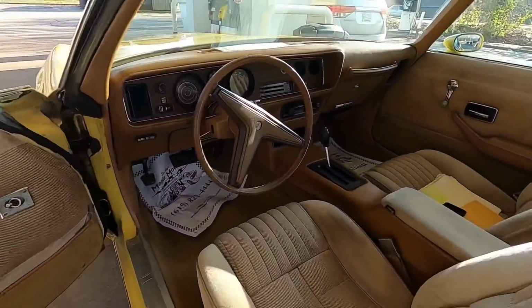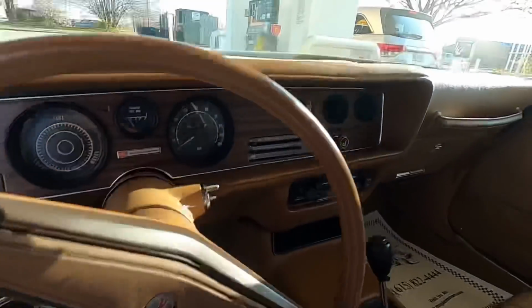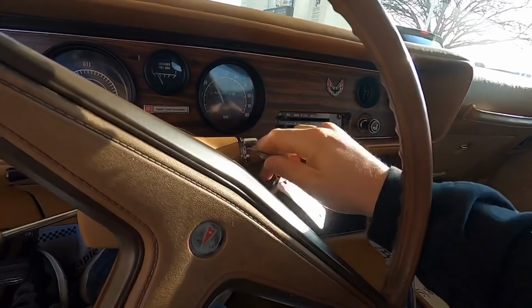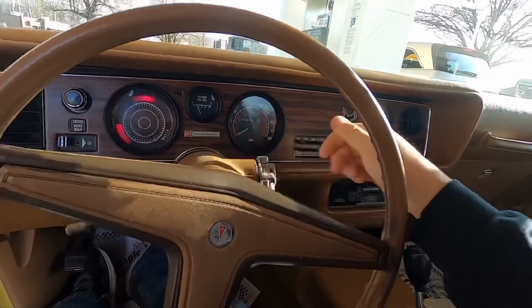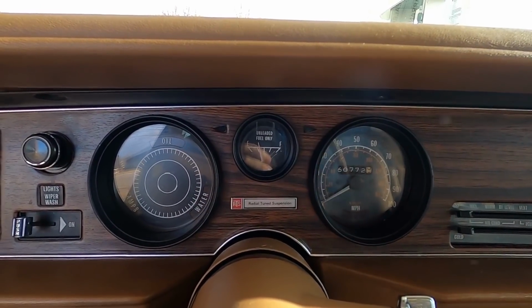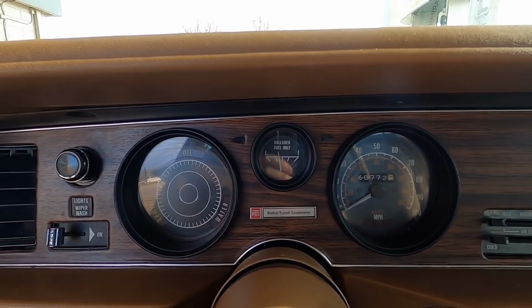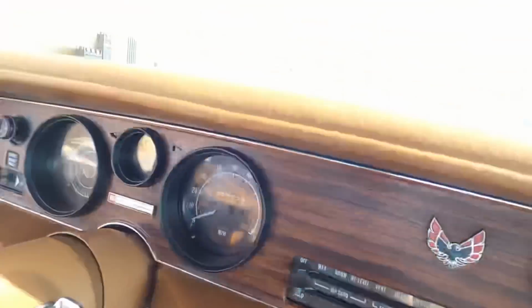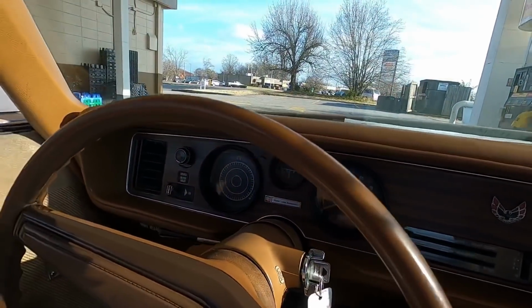Let's jump off in here. Get the keys out of my pocket and start her up. Gas gauge? Oh yeah, it's on the way up. It's almost half a tank now. So that gas gauge is working. It was below a quarter tank, now it's over half. Let's roll out.